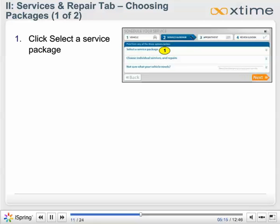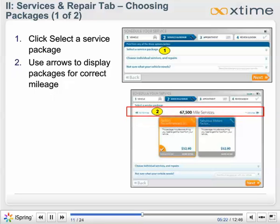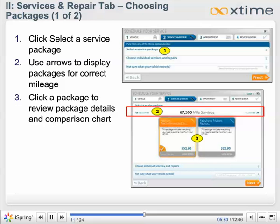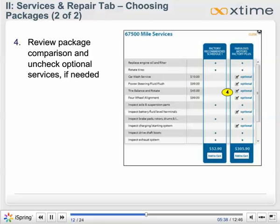If you're not selecting a service package, skip this step and select individual services. The arrows on the right and left let you choose service packages at higher or lower mileages. Click a package to display the package details and a comparison chart if there's more than one package available. Review the package comparison. Uncheck any optional services you don't want. The package price changes accordingly.